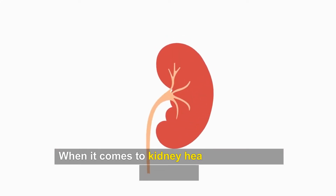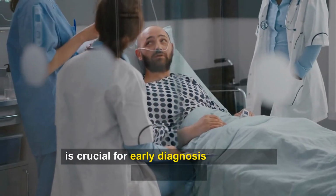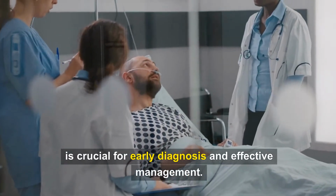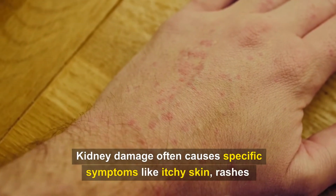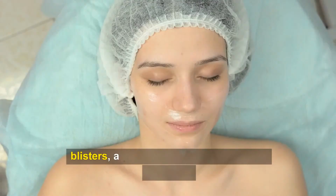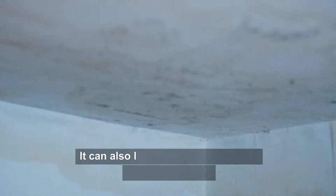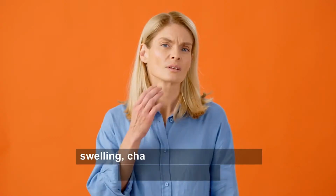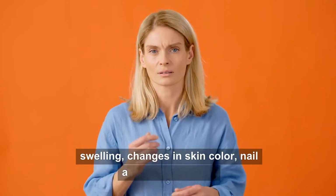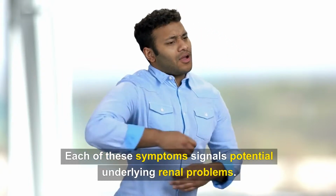When it comes to kidney health, recognizing skin signs is crucial for early diagnosis and effective management. Kidney damage often causes specific symptoms like itchy skin, rashes, blisters, and calcium buildup in vessels and skin. It can also lead to nonspecific signs such as dry skin, swelling, changes in skin color, nail and hair disorders. Each of these symptoms signals potential underlying renal problems.